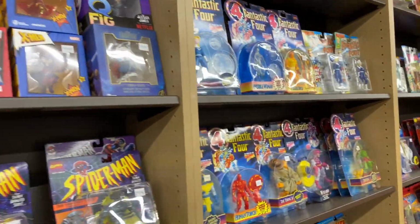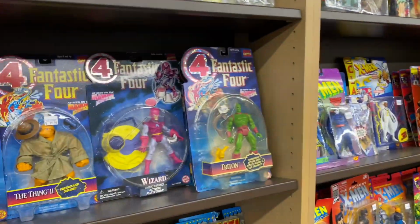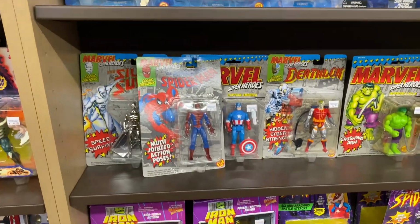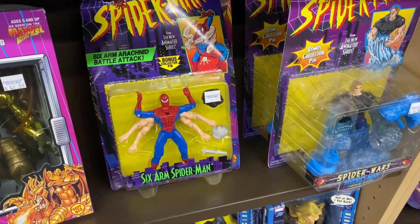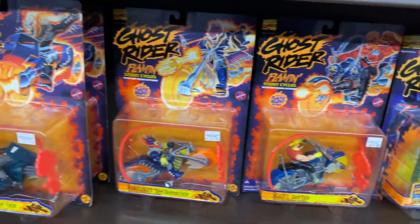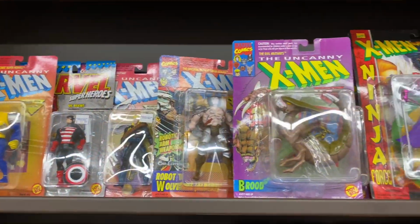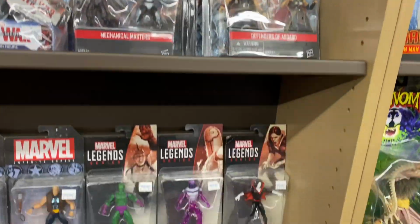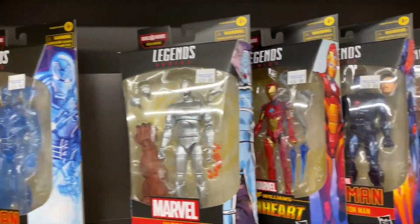Yeah, I've made our way through all those boxes at the entrance of the store. Check out some of the action figures, and just like the other comics and stuff, this one has a ton of Toy Biz 90s stuff. Look at those awesome Spider-Man animated series card backs, even Ghost Rider. Here's one you don't see often either as well, but those Spider-Man ones are pretty amazing, which is why, you know, they remade them in the Marvel Legends line.